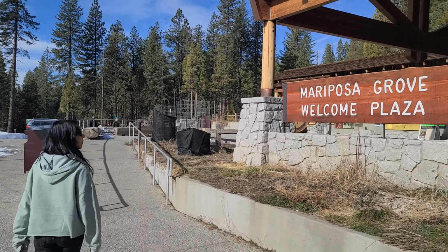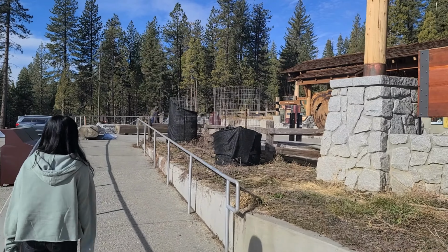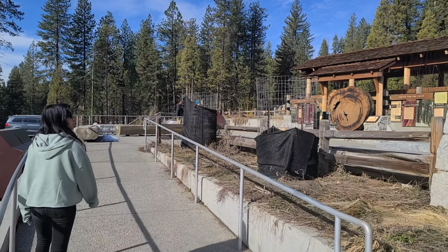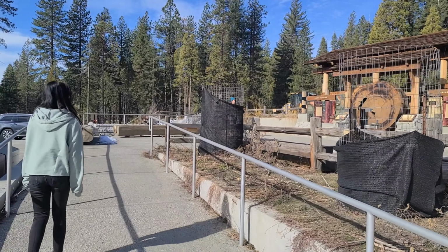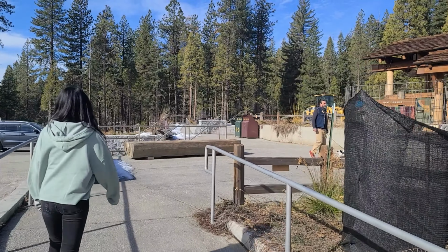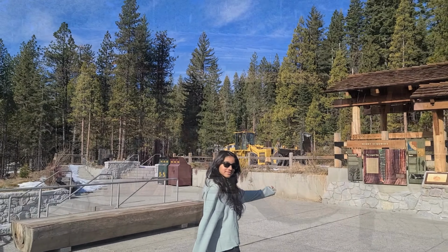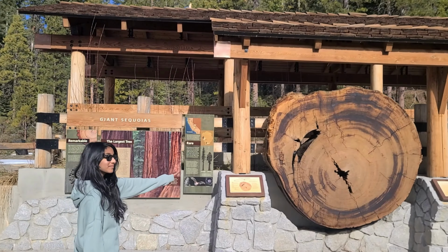Mariposa Grove is a sequoia grove located near Wawona in the southernmost part of Yosemite National Park. It is the largest grove of giant sequoias in the park, with several hundred mature examples of the tree. There is also a museum there that will provide information on these giant sequoias.